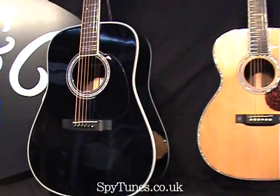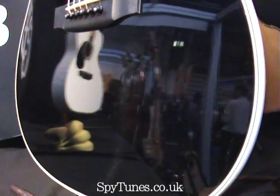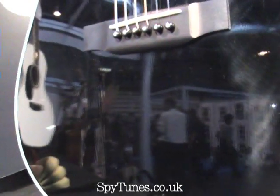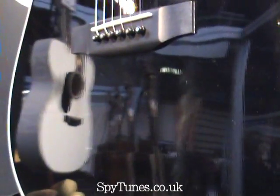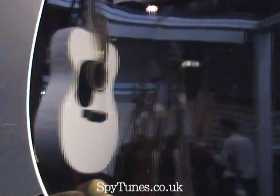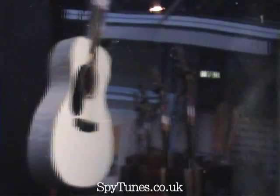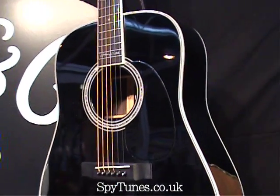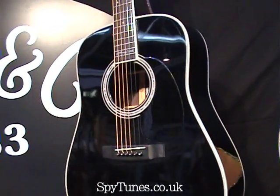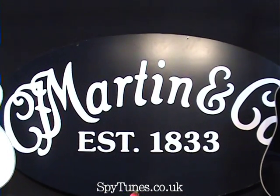How many guitars do they make in a year? Must be thousands and thousands. They do, but it's nothing compared to, say, some of the other major manufacturers, because you only have a limited facility in Nazareth where they build them, and they won't farm it out to any other company, and they won't cut corners. So the actual production that Martin can make is technically limited, but that's what they want to do. They'd rather produce 1,000 great guitars than cut corners and produce 2,000 that were a bit iffy.